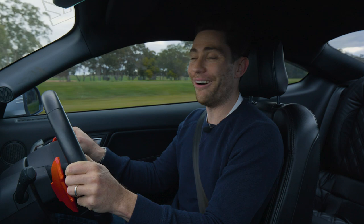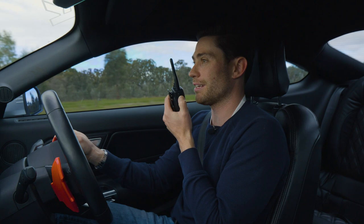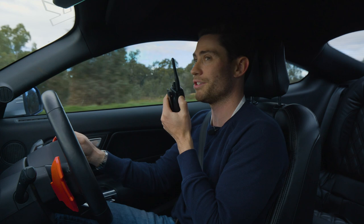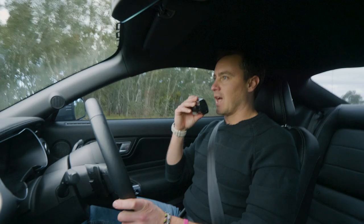It feels traction limited all the way down the strip. This car is a machine. It just feels like it's got an unlimited amount of grunt, and even right at the top end there at 200 k's an hour, it feels like it's about to burst into wheel spin. Yeah, that was just as terrifying as all the other races we've done today.